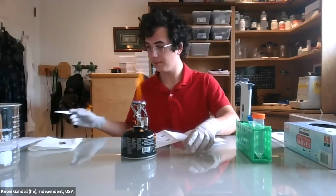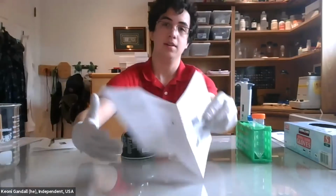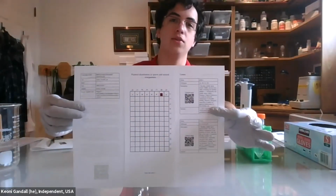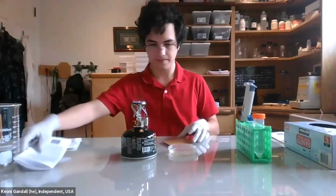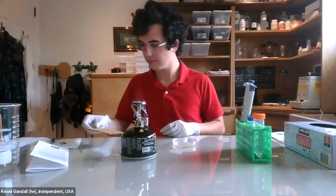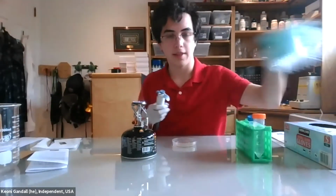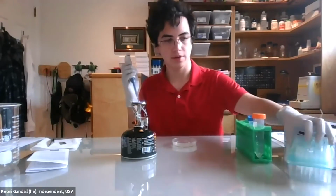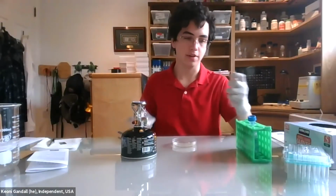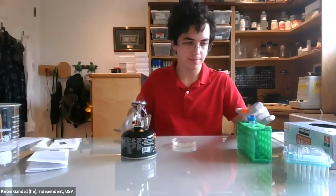Put it onto the plate. Forceps away, and as you can see, there is now a hole in that paper where I took a spore. Put that away. And then finally, just add some water onto the piece of paper so that the spores get released from the paper onto the petri dish.